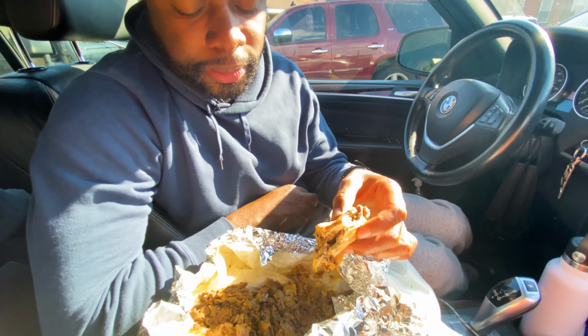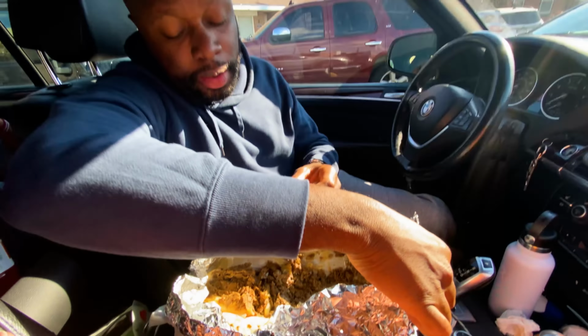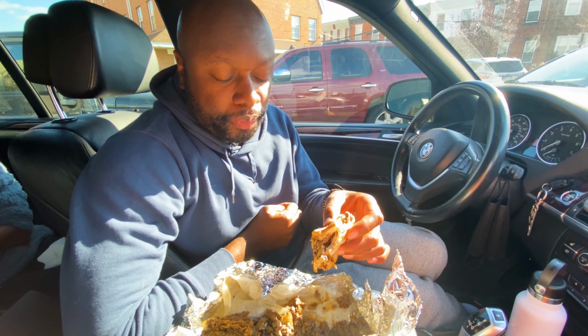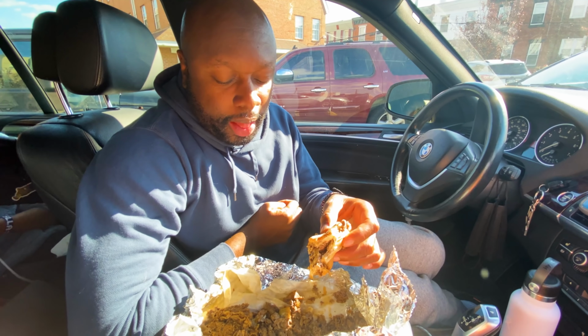You need a fork, probably not a knife, but a fork, to scoop up all of this stuff that falls out. This is all that we haven't eaten yet. Oh, you know what you could probably do? Buy 1 sandwich and get the bread on the side, and then make 2 sandwiches.